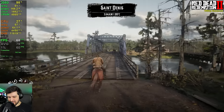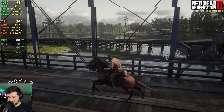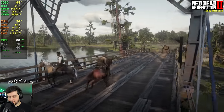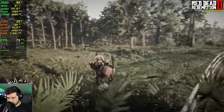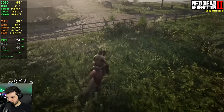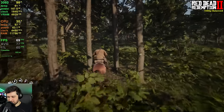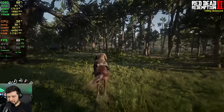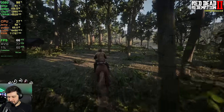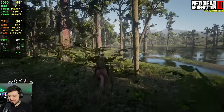Dropping lower into the 60s right now, because I guess we're seeing some water on screen. Water is super intensive in this game. Alright, Roach, let's go, let's jump this. There we go, very nice. Did we actually kill an animal? Oh my god, we killed a turtle! That was horrible, I'm so sorry, I'm a horrible person today. We punched a horse. We killed a turtle and we didn't even see Bob. He wasn't in his usual place, so I could not kill him.